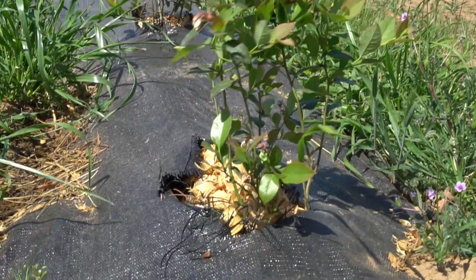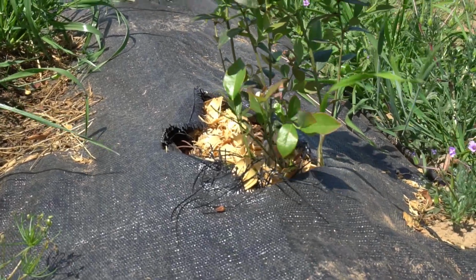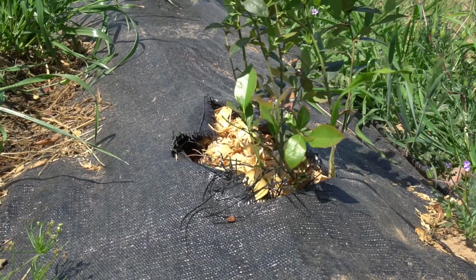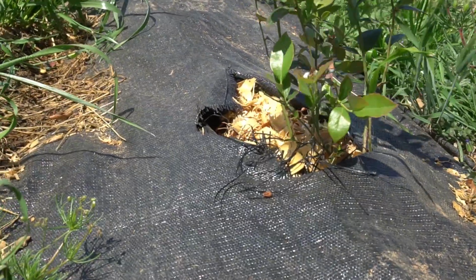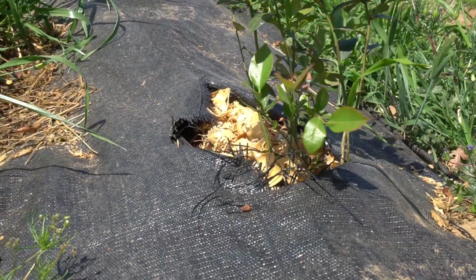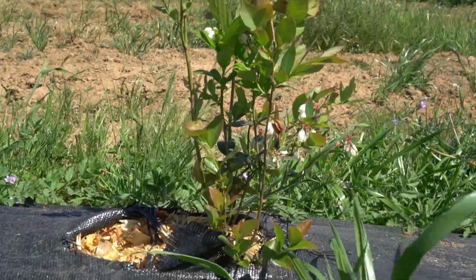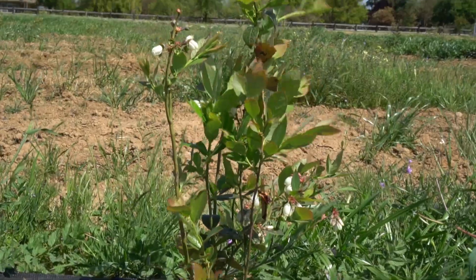And the weeds were starting to grow out of the holes where we planted the blueberries in the weed block tarp. So we cut it out and also put in a lot of pine shavings in there, which actually helps to acidify the soil as well. Blueberries love acidic soil, and they love pine needles and pine shavings as well.